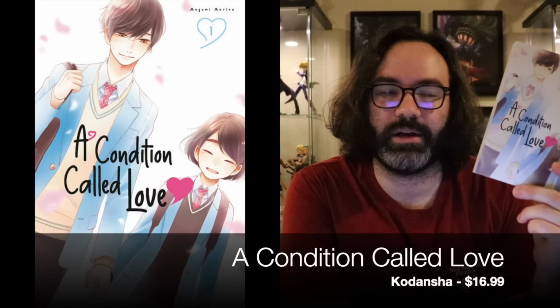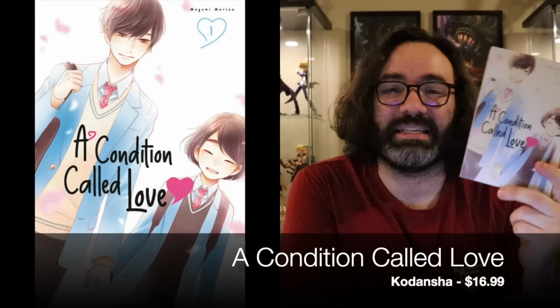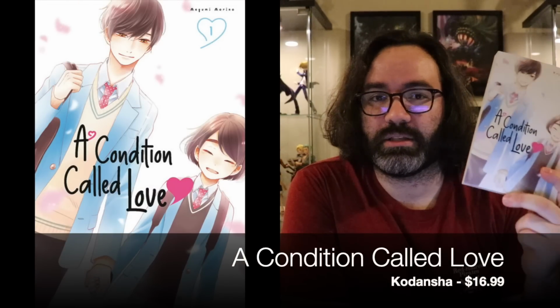And then we've got from Kodansha, A Condition Called Love. This was another big one for the shoujo fans out there. This one was available previously digitally, but had not been released physically until now.